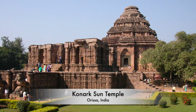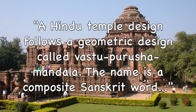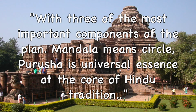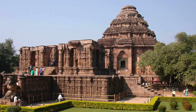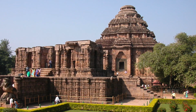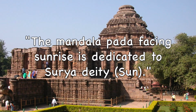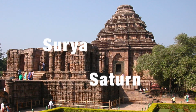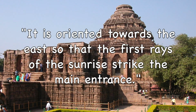The design of Hindu temples follow geometric patterns like LDS temples and ordinances. They feature both the circle or compass and the square in repeating patterns. Hindu temples are also aligned east to the rising sun. The eastern sides of Hindu temples are dedicated to what is believed to be the sun god, Surya. But Surya was the most ancient of sun gods, the planet Saturn, which figures prominently in LDS temples. The Konark Temple, pictured here for example, follows the traditional pattern of facing the east.